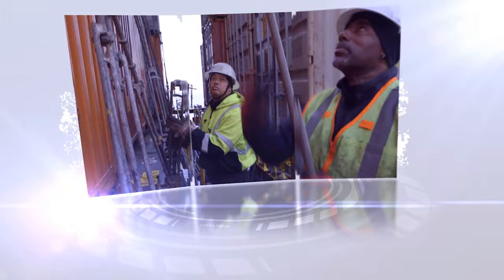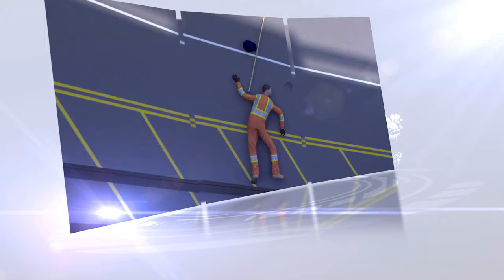Lashing operations can be hazardous. It is a job that requires constant attention to your surroundings, good teamwork, and active communication as you navigate to complete your task. A risky reach near an unguarded edge, a moment of distraction, or a safety shortcut could result in you never going home to your family. Don't let a tragedy happen to you.